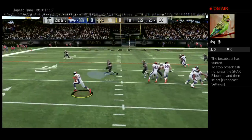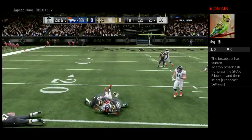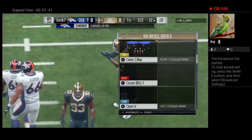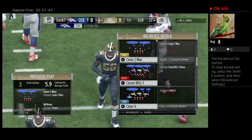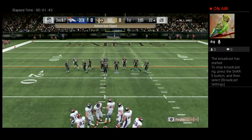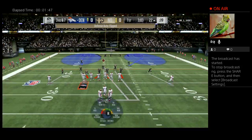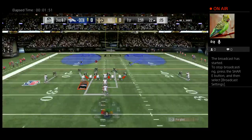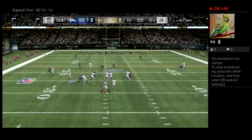Running again, and again it's Booker. Give him about 3 as he gets it down to the 22-yard line. Well, that call makes sense because they've been throwing it well on this drive, and once again they show passing formation, showing the shotgun. Then they ran out of it. That's a nice play by them defensively, though, to hold it to a short gain.